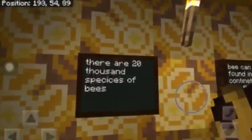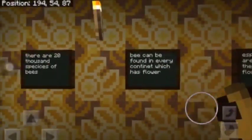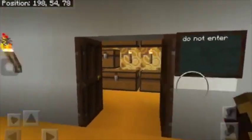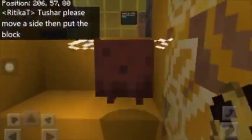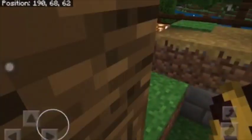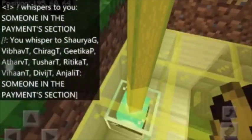For example, I've told them that there are 20,000 species of bees. Bees can be found in every continent which has flowers, etc. Here I made a kind of storage thing, so here I can show my farm accessories and honeybee combs. So I can go up, and I have put a beacon for lightning.